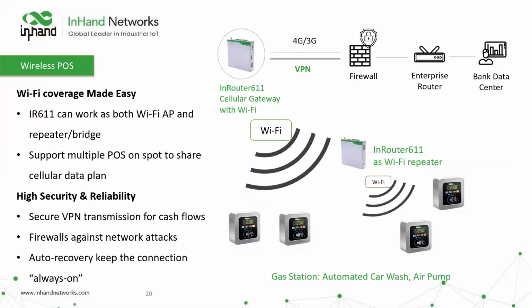Another interesting one that still ties into POS is that you don't have to focus at all on a cellular device on every single end device. So we've done different applications with Wi-Fi coverage. Very simple. Deploy an IR611. It connects to a VPN.